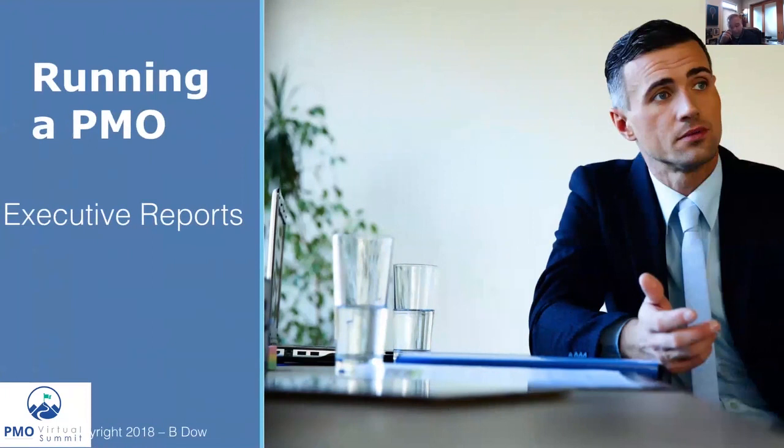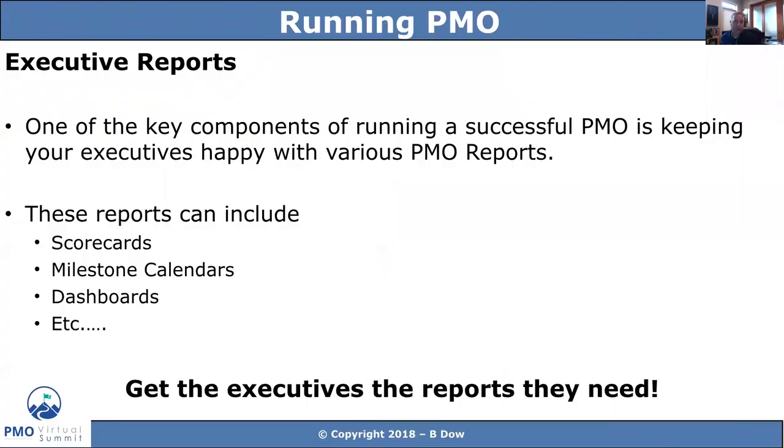So when we think about executive reports, this is really a wild card, right? Many executives are going to require different types of reports. Every executive is different. Every report request you're going to get is different. But a proactive PMO manager is really about setting up and establishing a good set of reports for their executives. So one of the key components of running a successful PMO is keeping your executives happy. And partially by keeping them happy is by giving them a good set of reports. And that could be scorecards, that could be milestone calendars, that could be dashboards, right? But it's all about getting the executives the reports they need to be able to answer the business questions that they need to drive their business forward.